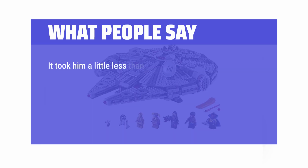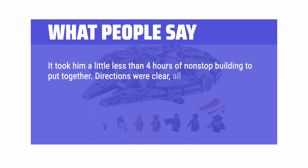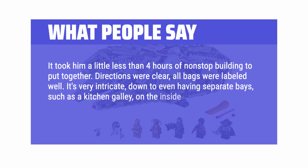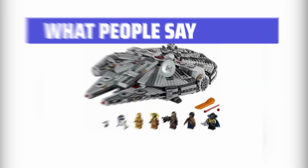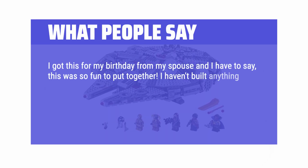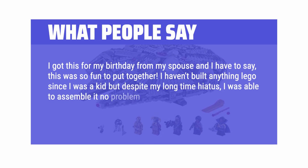What people say. It took him a little less than 4 hours of non-stop building to put together. Directions were clear, all bags were labeled well. It's very intricate, down to even having separate bays, such as a kitchen galley, on the inside. He says this build even beats the WW2 tank he built. He loves it. I got this for my birthday for my spouse and I have to say, this was so fun to put together. I haven't built anything LEGO since I was a kid, but despite my long time hiatus, I was able to assemble it no problem.